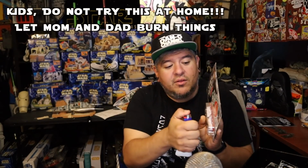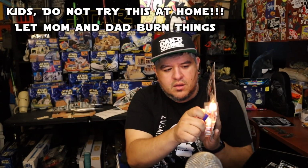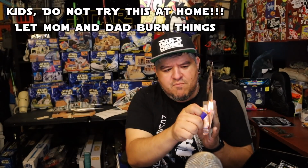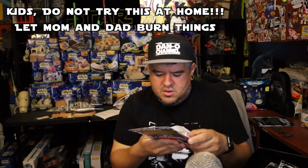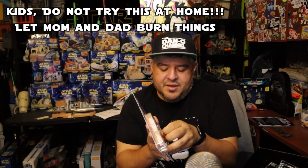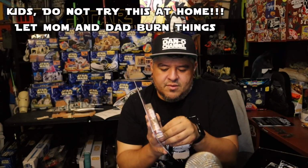So, kids, do not try this at home. I have a lighter. Generally, I don't know if you've removed stickers before, but because they're held on with an adhesive glue, if you melt that glue, and you have to be very careful when doing this not to hurt the package, but if you melt the glue, woo, yeah, be careful. I feel that on the back of the paper. Oh, it started to bubble a little bit, but will it?